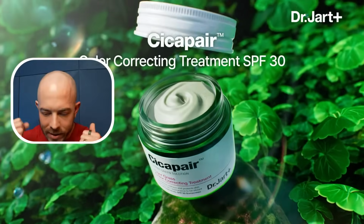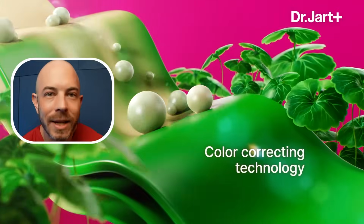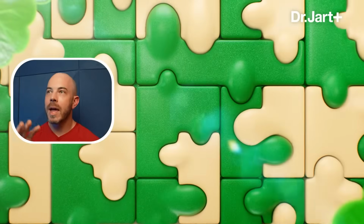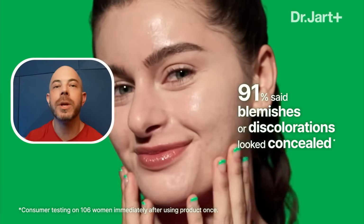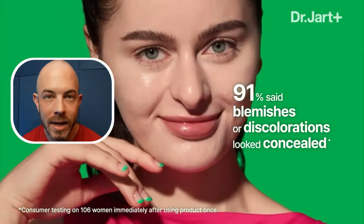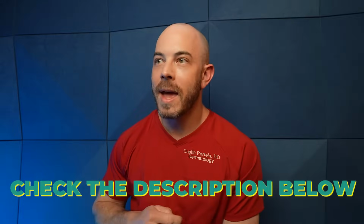This is from Dr. Jart. It's a moisturizer and sunscreen that's specifically made for individuals with redness on the skin, because it has a little bit of color correction in it. If you have excess redness in the skin, getting something with a little bit of a green tint to it will help to neutralize the appearance of that redness. And that's what the Dr. Jart products have in it with that Cicapair. So I'll link those again right down there in the video description, and these are really good options to try.